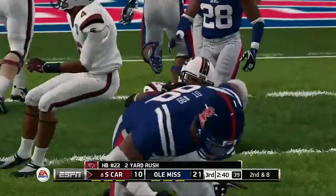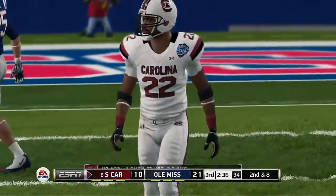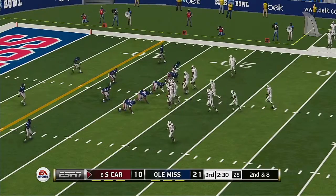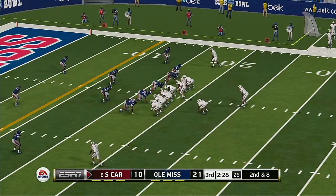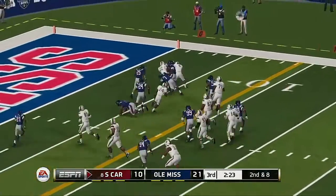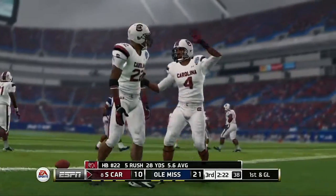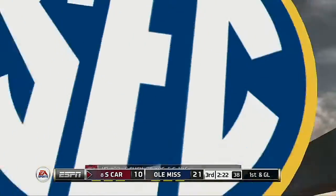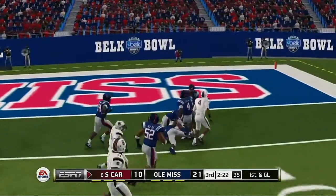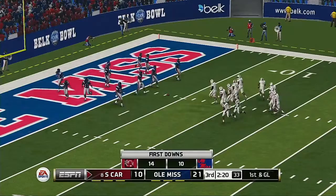He makes it to the 18-yard line. That makes it second and eight. The 10. And that sets them up for the first and goal. That makes it first and goal. It's first down, and they'll be looking for 6 points here.